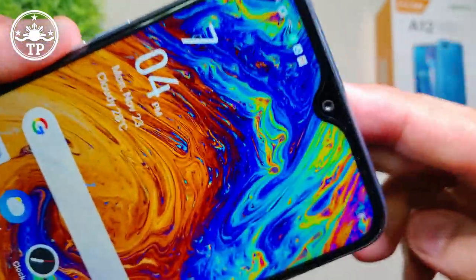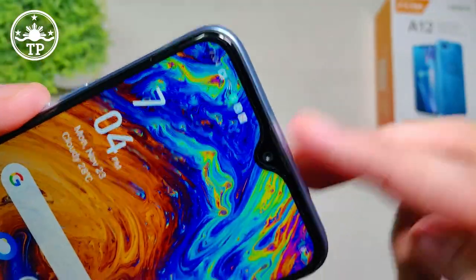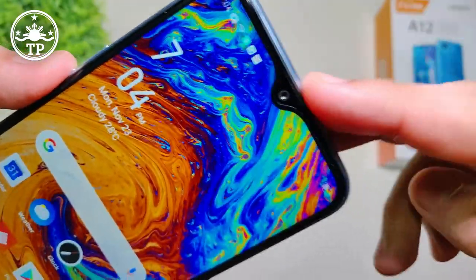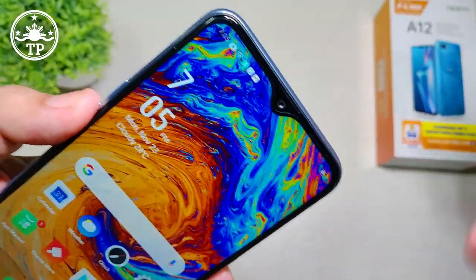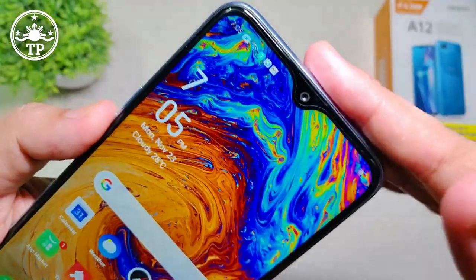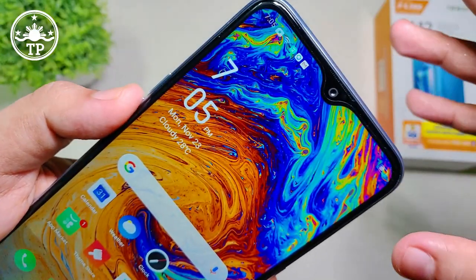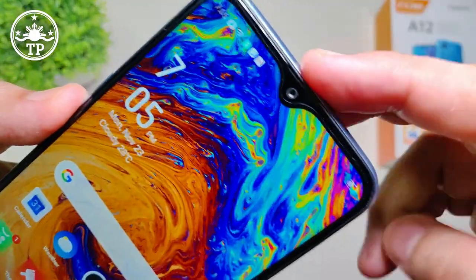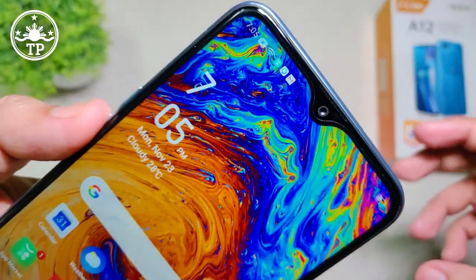And as I've shared earlier, this phone has a water drop notch. And this notch houses a 5 megapixel f2.0 front-facing camera, which is powered by OPPO's AI beautification software. So although this one is not as high resolution as the front-facing cameras on OPPO's mid-range and high-end Android smartphones, I'd say that this one is still very good because of that software optimization.